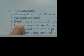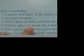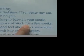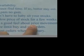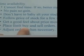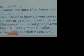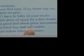I want to let you know that you don't have to babysit your stocks every minute, because all you need is that you follow the price of the stock a few times a day for a few weeks. And after that, you will get a good feel about the price movements of the stock. And after that, you can put in limit buys and limit sells. Now, limit orders are very simple to do. All you need is to put down how much you want to buy at what price and how much you want to sell at what price. And then those orders will execute automatically.